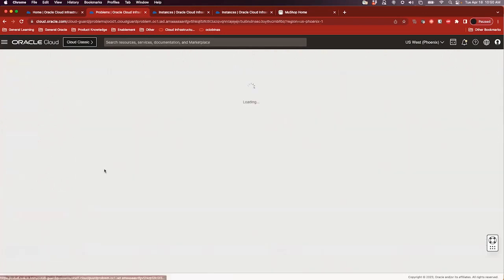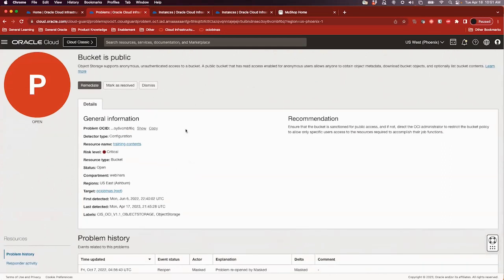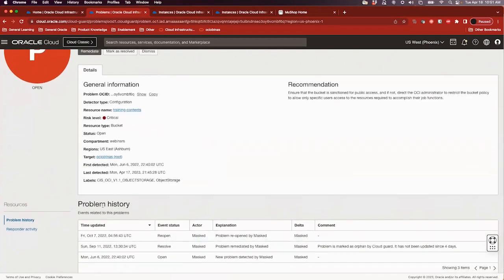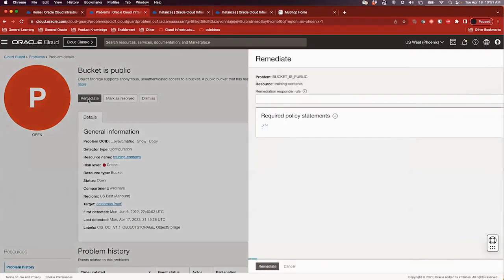So if I look at a bucket being public, so that is a critical risk level based off of the detector recipe as a set of rules that I have set. I have determined that this is a critical risk for this environment. And I could take a look at the information for the resource. I could see any action that has been taken on this recently. And then I could even remediate it directly from here.